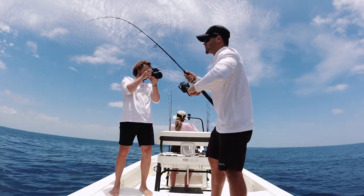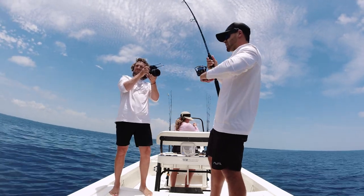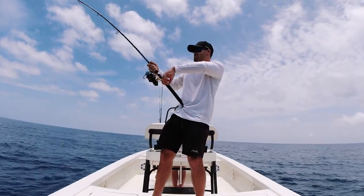I just love learning, trying new fishing techniques. And I think what's just unreal is, like I've been saying, it hasn't been easy. This is probably about our fifth time coming out here trying to do this. And we finally did it, man. Wow. How about that? My wife caught her first permit before I even did.